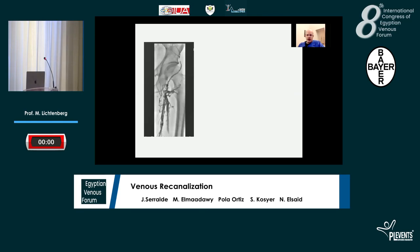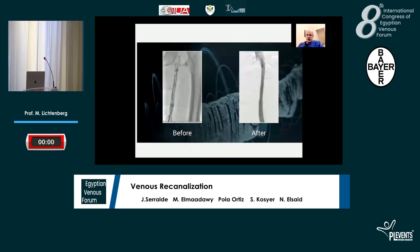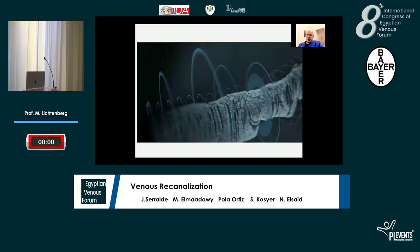Here is a typical case example: a patient post-IV drug abuse with a completely destroyed common femoral vein and a bad inflow situation from the femoral vein, also from the profunda vein. We were able to recanalize the whole iliofemoral tract with an antegrade and retrograde approach. We performed an up and over maneuver and improved the inflow from the profunda vein, with first wiring into the profunda vein and then aggressive ballooning, as you can see here. After Blueflow venous stent implantation, we had a very good procedural outcome in this patient.